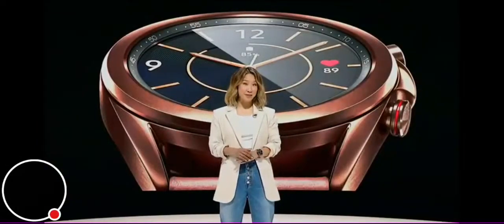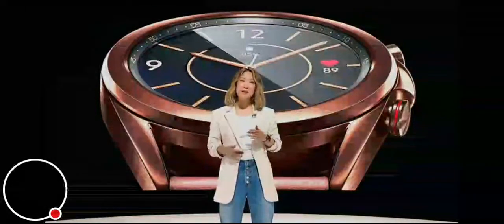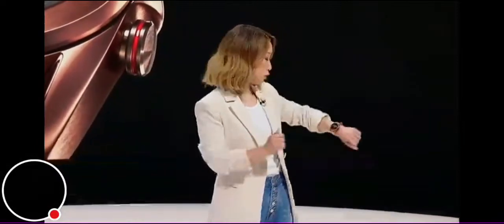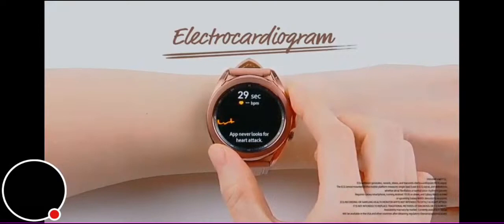To ensure accuracy, you should check your blood pressure with a traditional cuff and calibrate it at least once a month with the Samsung Health Monitor app. Measuring your ECG is really easy too. So again, you go back, open your app, and then you just lightly tap your finger on this button right here for just 30 seconds.